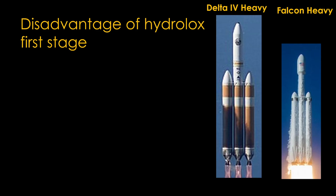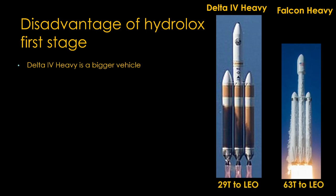You'll notice that the Delta IV Heavy is a little bigger. Its cores are 5 meters across. The Falcon 9 ones are 3.7 meters. So I tried to scale these roughly, so they're roughly real scale. You'd look at that and you'd say, hey, Delta IV is a bigger vehicle. It should have better performance. Well, guess what? The Delta IV payload to low Earth orbit is about half of what the Falcon Heavy is.